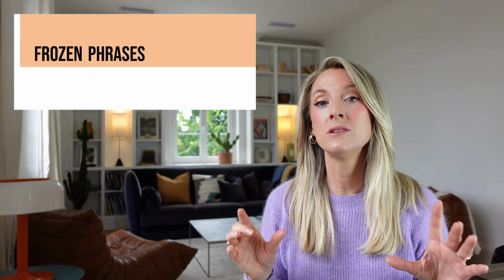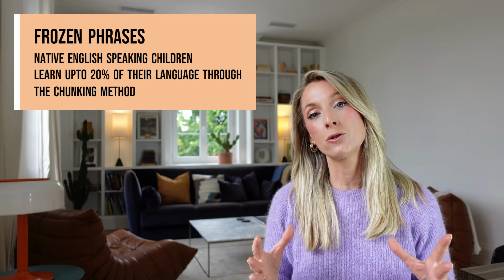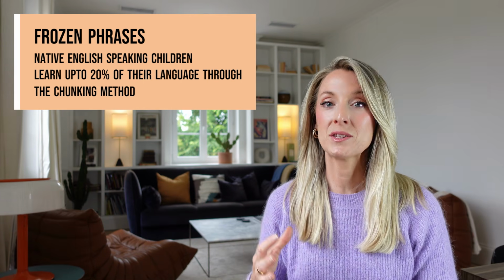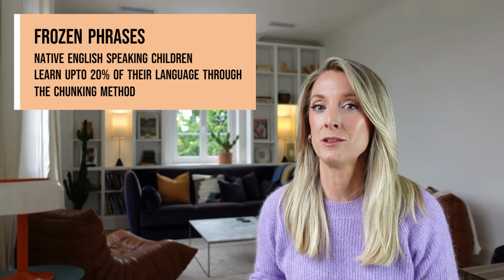Research has shown, in fact, that 20% of the speech of young English-speaking children is in frozen phrases, meaning the children learn a few words together as one unit. So they sometimes understand the meaning of a phrase, but not every word in the phrase. This would mean that learning the phrase "can I have" as a chunk to order something at a coffee shop, for example, "can I have a black coffee please," would be easier than first learning how to use the modal verb can on its own.